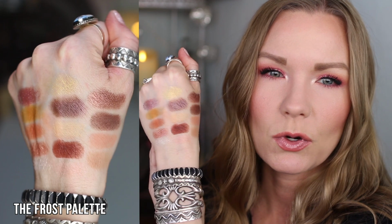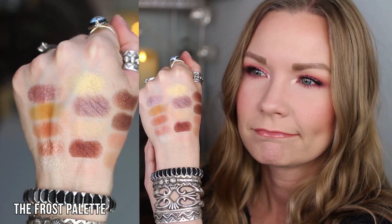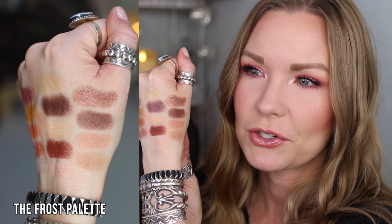This one, I don't dislike it, but it's not my absolute favorite. So if I had to say which one I'm not jumping up and down excited about, it would probably be this one. But again, I don't dislike it. I think it's a great palette. I think it's really nice quality, but just the color story, I might not reach for this one quite as much just because I don't really wear these kind of purpley shades a ton. I don't really know why I don't, but I just kind of don't.